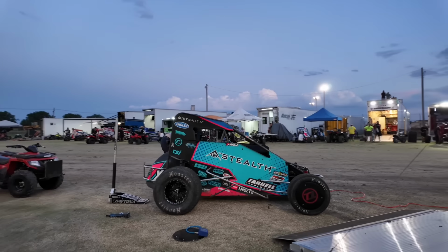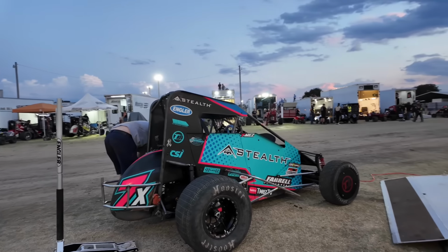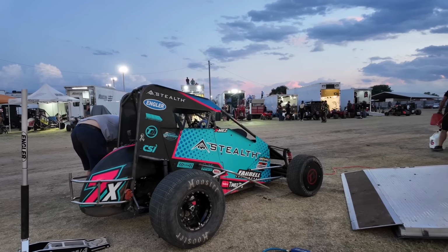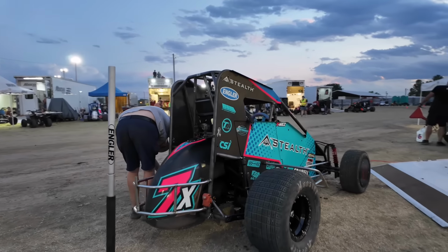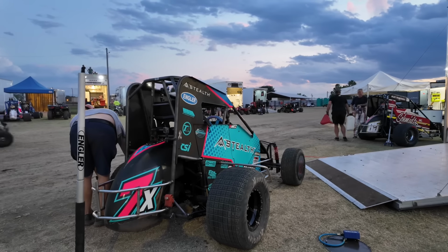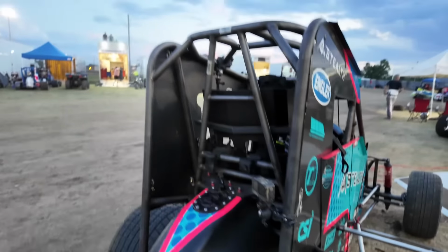Well, the sun has set on another beautiful day, and we're doing pretty decent here. We are going to start on the front row tonight because we qualified where we needed to be. So now the pressure's on to not screw it up. So we changed the wheel offset and little minor tweaks. We re-blocked the car.